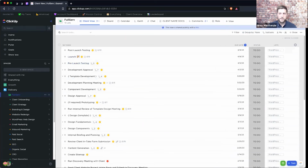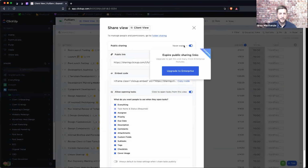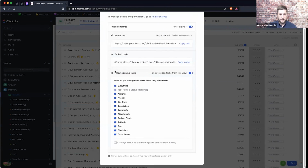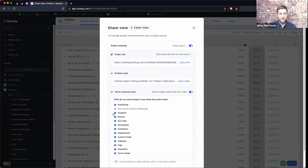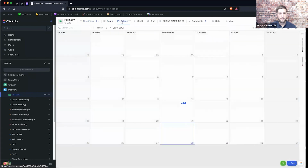Create anything that I'd like to here, and then share that specific view as a public view. You've got expiration options depending on what plan you're on. But then you can pick and choose, in terms of opening those tasks, whether you're going to allow clients with that public view to be able to see anything inside of it, and if so, what they have access to see. I can do the same thing with other view types as well. If I'm on the calendar and I want to share a calendar view, you can do the same thing.